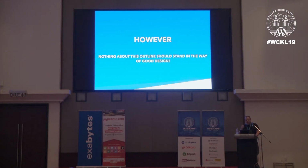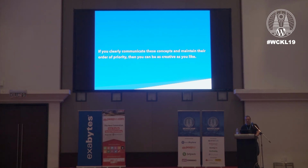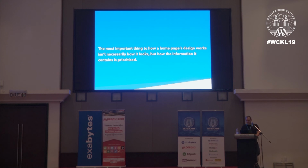Having gone through that kind of structure, it doesn't mean that you have to have a horrible website and follow that same ethos. It doesn't really get in the way of good design. So as long as you can clearly communicate these concepts, and the order of priority is there, then you can be as creative as you like. So the most important thing is to show how the homepage's design works rather than how it looks.